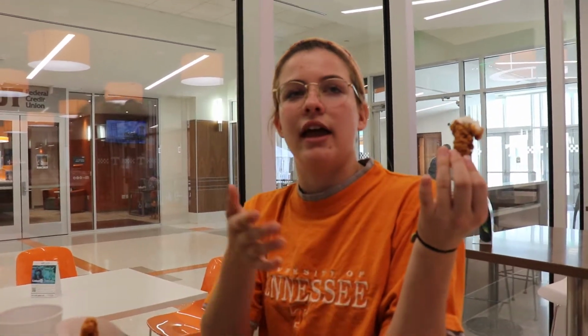Great location and great user-friendliness with older students that aren't on a meal plan, once again, because of the flex dining dollars option they have here. Plus, it's right in between Haslam and the Hill. So it's a good middle place on campus to eat. And there's also lots of other things and places to sit and enjoy your time in this building.